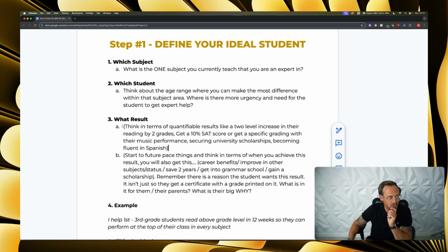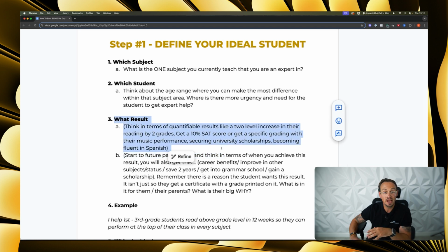The next step to this is people stop there. And so, hey, I'm going to help your child jump 2 grades in their reading or read on grade level. Well, look, the parent and the student don't just want to read on grade level. They want that result for a specific reason. So the next part to defining a result is really defining what is the dream outcome of your ideal students. What's the result past the result?